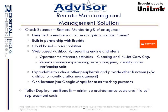On top of this, Digital Check also has a remote monitoring and management solution. This is called Advisor by Digital Check. And this is a very robust tool. We won't go deep into the features of it with the time we have allotted here today, but I think the takeaway from a remote monitoring management solution from a teller application perspective is that these are put in place to minimize your maintenance costs, minimize the false replacement costs, to really optimize your total cost of ownership as you proactively manage and monitor the health of the scanners that are on your network.